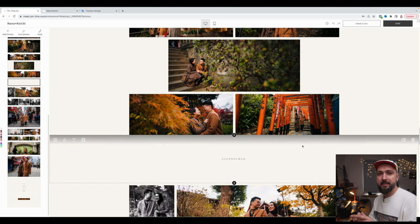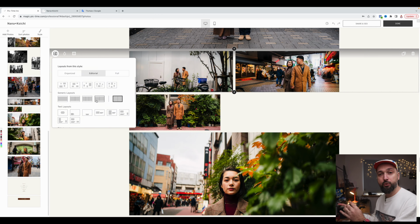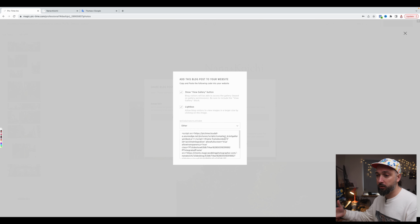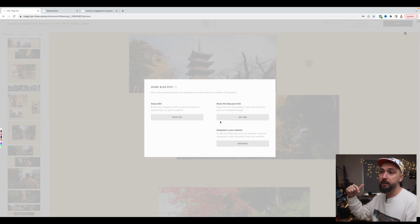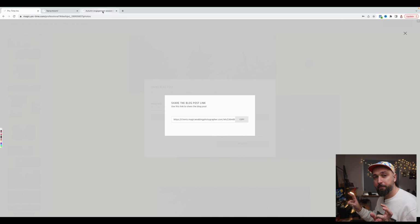Okay, the next step is gonna be slightly technical, so you have to actually publish this blog post. You can either integrate it into your website, so if you have a WordPress website as I do, or you have Squarespace or another type of website that will just take a code, you just copy and paste the code that is here to your website and bam, it's done. This is how I did this. And if you want, you can just have a link. You can send a link to someone and have it published on your PicTime gallery, let's say.